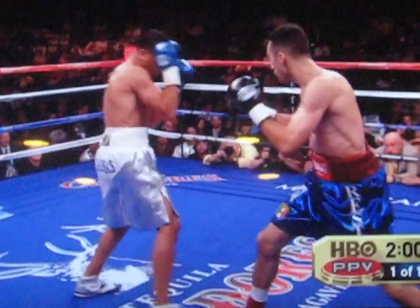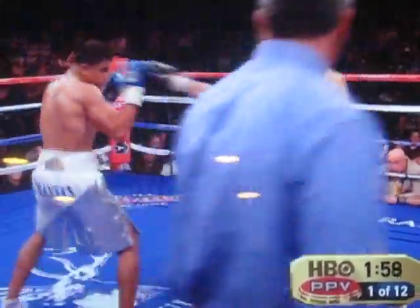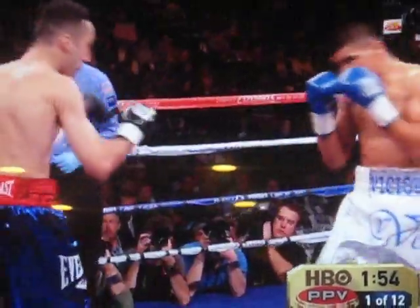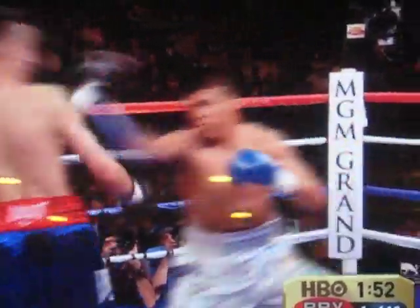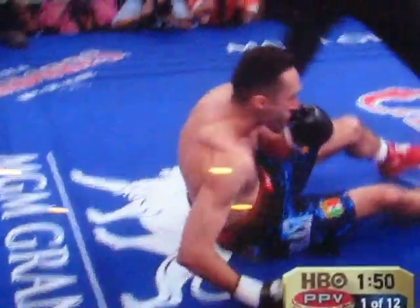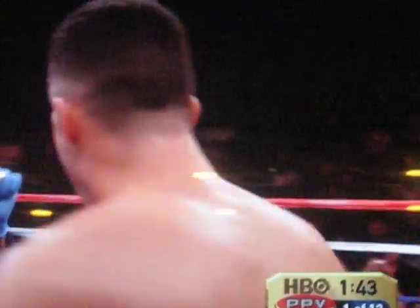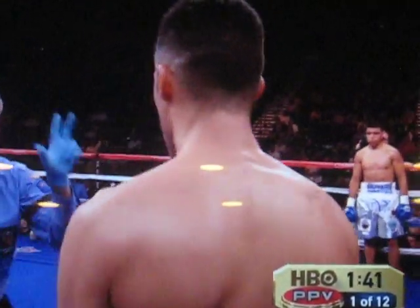You can see the difference in bulk. Ortiz by far the stronger upper body. This does not mean that Resto isn't strong. Not strong enough to take that straight left. I was going to say he looks so weak, not just because of the height and the lack of tone, but just the way his body moved, that he looks very weak and vulnerable.